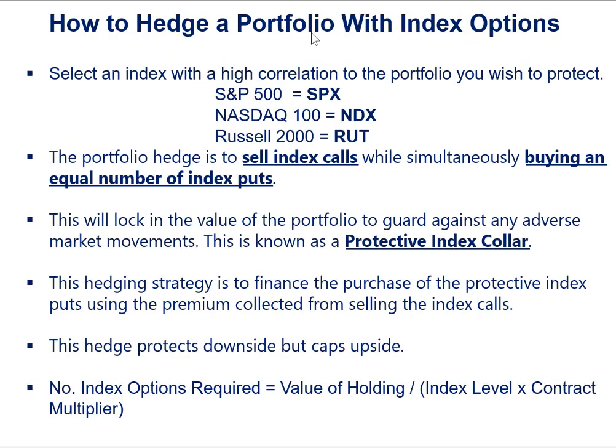To hedge a portfolio using index options, what we want to do is select an index with a high correlation to the portfolio that you want to protect. If your portfolio is more geared to the S&P 500 with the stocks it has in it, we'll use the SPX. If you have a portfolio that's more made up of NASDAQ 100 type stocks, we could use the NDX, or for Russell small cap stocks, we could use the RUT.